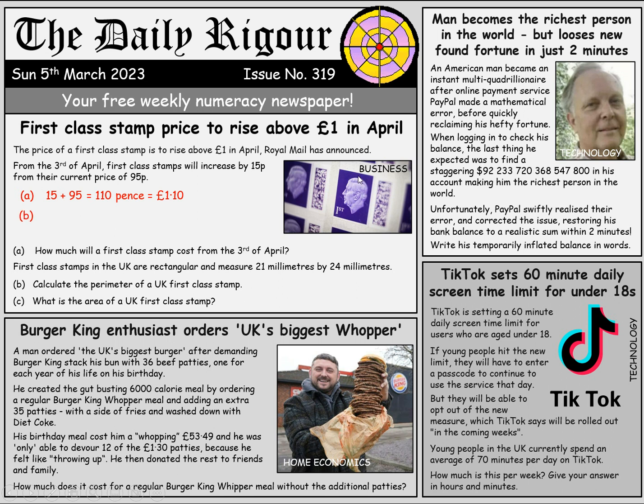Now, first class stamps in the UK are rectangular in shape and they measure 21mm by 24mm. So, what is the perimeter of a UK first class stamp? Well, to get the perimeter, we add up all the sides. So, it would be 21 add 24 add 21 add 24, and then that's going to come to 90, and those all important units of course are going to be millimetres.